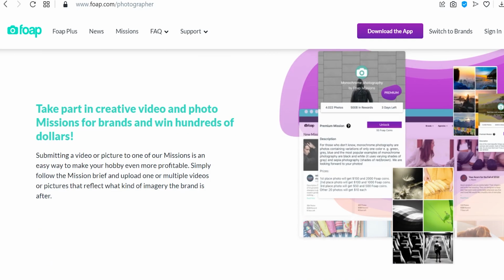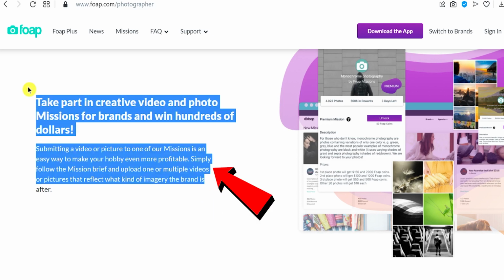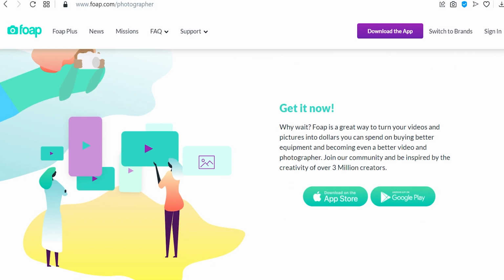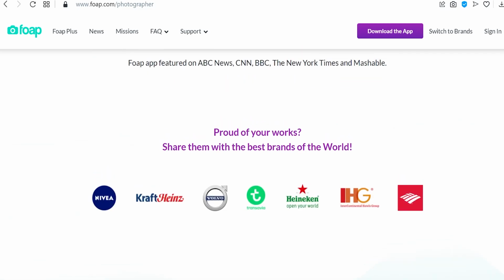If you scroll down again, you'll see right here, take part in creative video and photo missions for brands and win hundreds of dollars. And right here it says, submitting a video or picture to one of our missions is an easy way to make your hobby even more profitable. Simply follow the mission brief and upload one or multiple videos or pictures that reflect what kind of imagery the brand is after. If we still scroll all the way down, you can see right here that Foap.com is supported by all these big brands, as you can see right here.